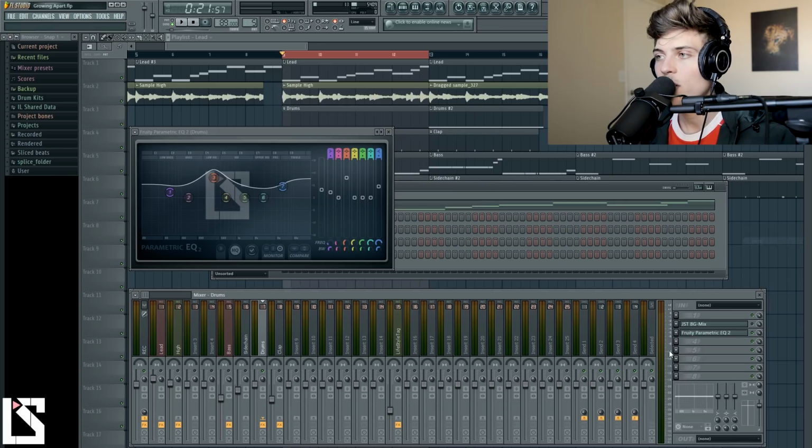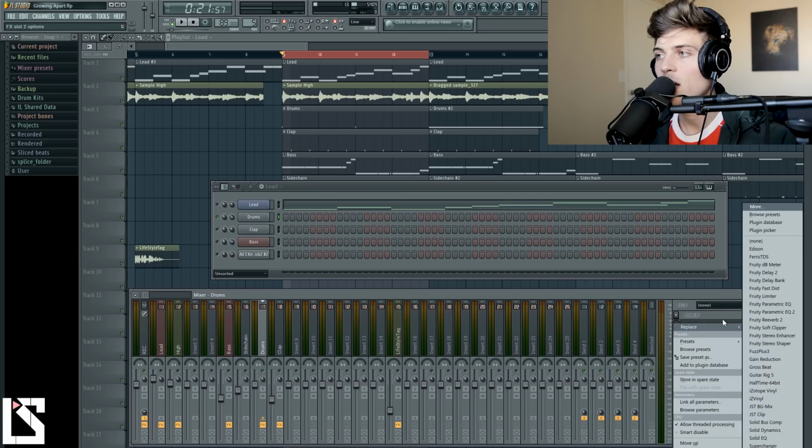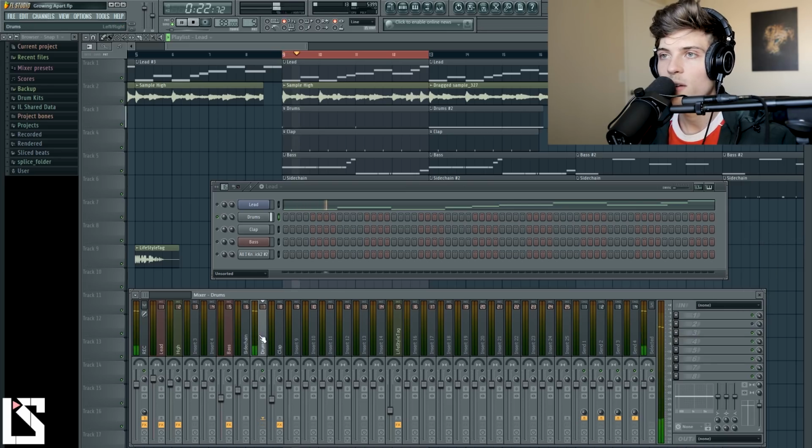So if we take all these off and we just start from the basics, I'm going to show you guys exactly what I mean by gain staging correctly. Okay, so we have this drum pattern going, right? So the first thing we want to do is make sure we give ourselves headroom, which is how much room you have, negative dB you have before 0.